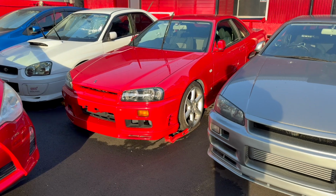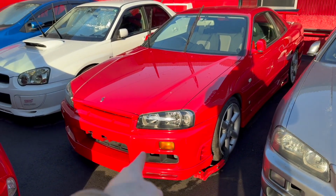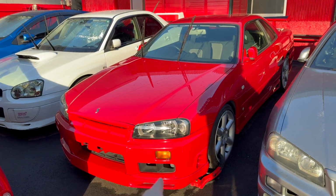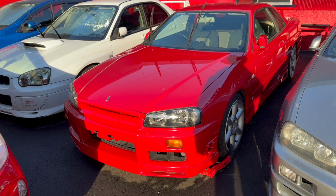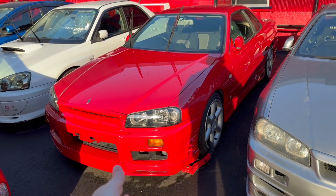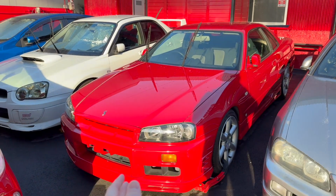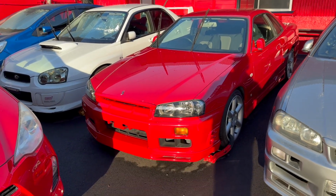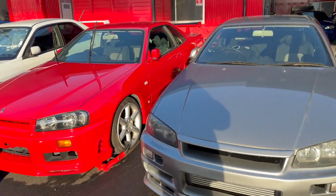So we have a number of cars out here at the front shop that are legal. This one is a 1998 R34 GTT, the RB25 DET Turbo. This one is already USA import legal and ready to go back to the States. I'll have mileage and price information posted here with the video.